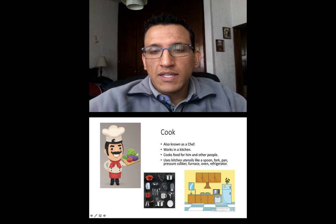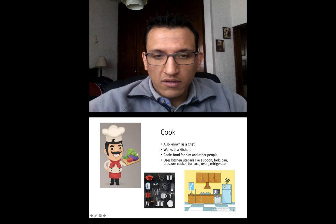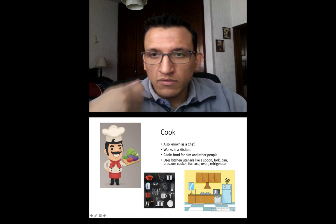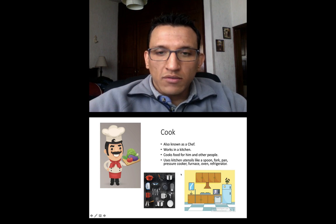They use kitchen utensils like a spoon. We can see it here. A fork. You use a spoon to eat your soup, a fork to eat your meat and your vegetables. They use a pan, a pressure cooker.